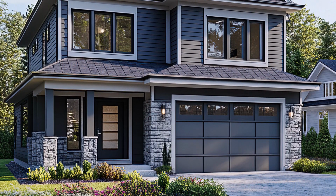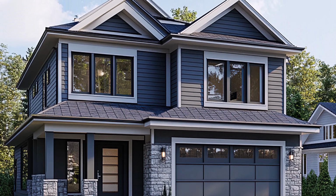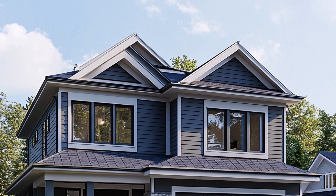Grays are also great for highlighting architectural features, as they provide a neutral backdrop that allows other design elements to stand out. If you're looking for a color that's both stylish and welcoming, gray might be the way to go.